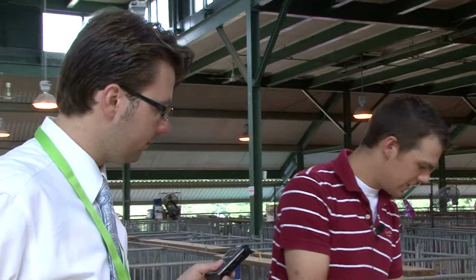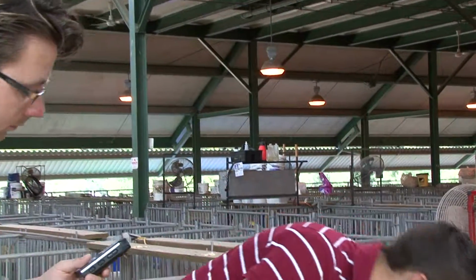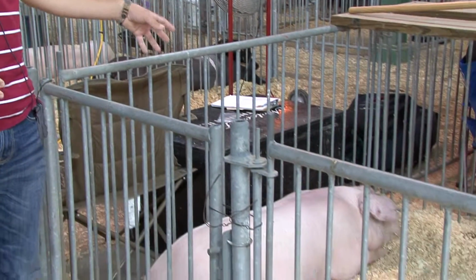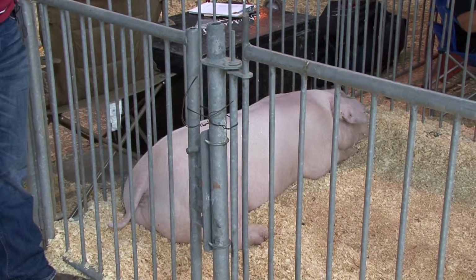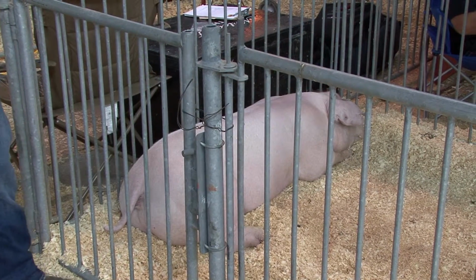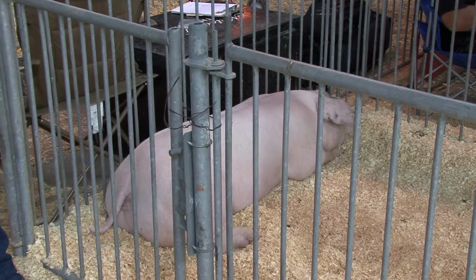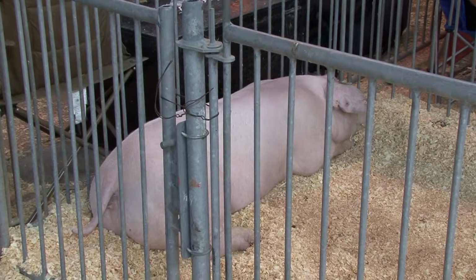Okay. Now, you were telling me about the muscles and different things you want. Can you show us which? Well, on her, she's got a pretty good size ham, and you want a nice size ham, nice broad shoulders, and nice and smooth all the way through the loin and the ham junction. You want them to be able to produce a lot of meat for the consumer.